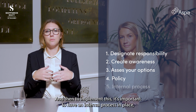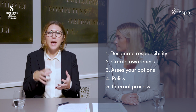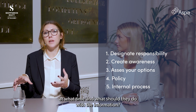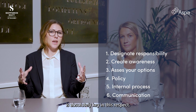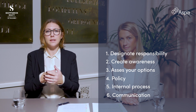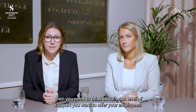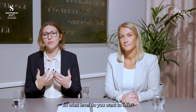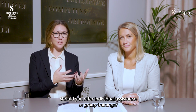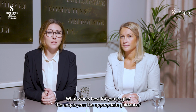And then to implement this, it's important to have an internal process in place. So in essence, who should have what information, at what time, and what should they do with the information? Then this needs to be spread within the organization, and communication is absolutely key in this respect. Then you need to think about what level of support you want to offer your employees. As I mentioned, your employees may have questions and you may need to think about how to handle this. So what level do you want to offer? Should you offer individual assistance or group trainings? What works best for you to give the employees the appropriate guidance?